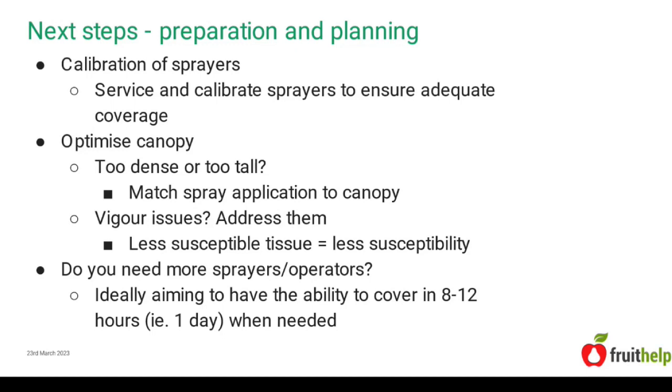And then the other side of it, which definitely some people got caught out on, do you need more sprayers or operators? So really, and people will probably laugh, you want to be trying to be able to cover in a day. I know it's very difficult on the scale that a lot of operators are up here, but that period through September, if you couldn't cover in a day, you were really going to struggle.